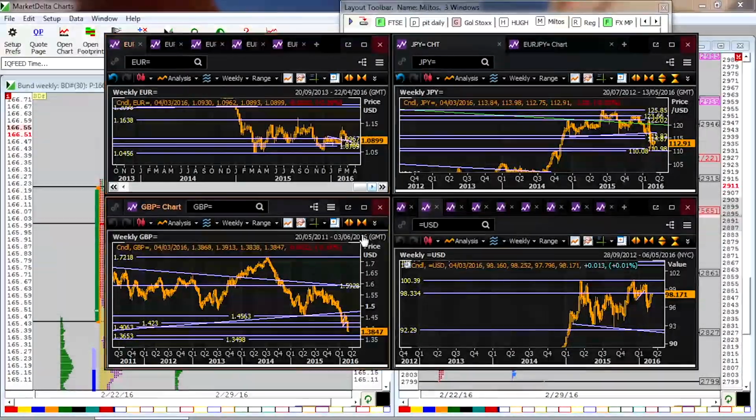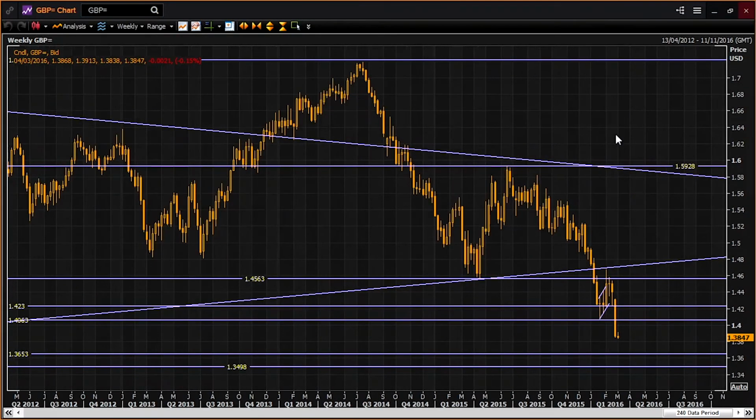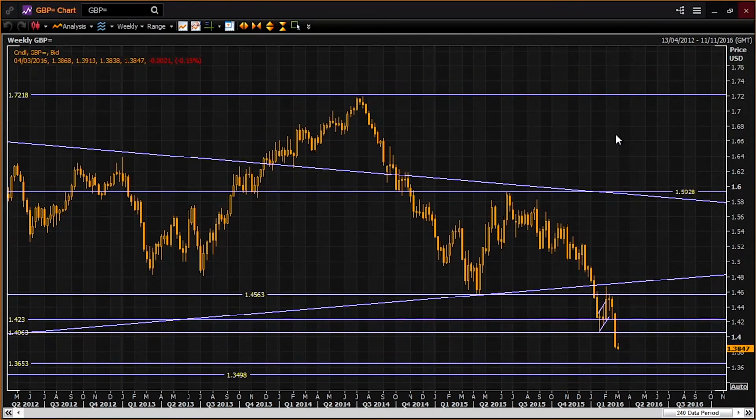You can see, even if we look at the cable, which is obviously the weakest out of all FX majors at the minute, it seems last week we saw a very, very extended move to the downside. This is last week's candle. Extended move. We've now taken out that low, trying to potentially make another move down.